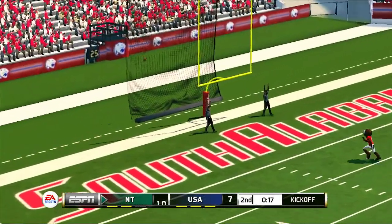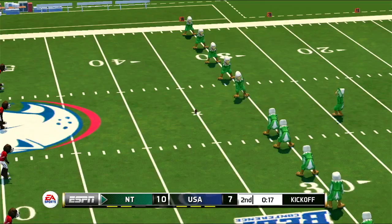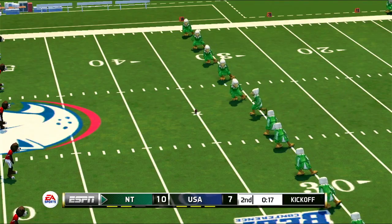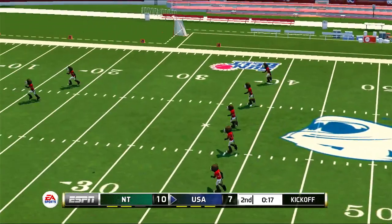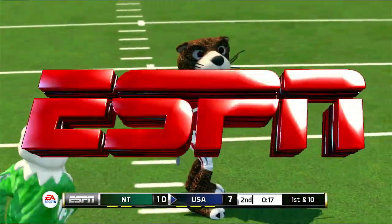Away, and he just drilled it from long range. Boy, he had plenty of distance there and pushed it through. Very impressive leg strength. 10-7, North Texas. Nice kick, plenty of distance, and it sails out of the end zone for a touchback.